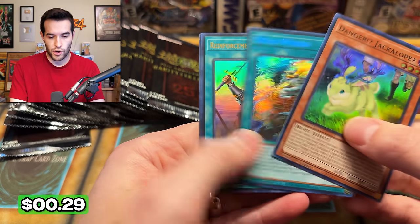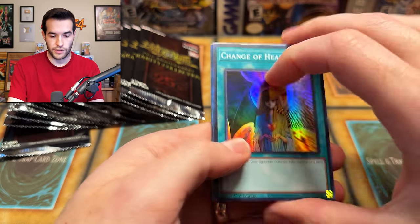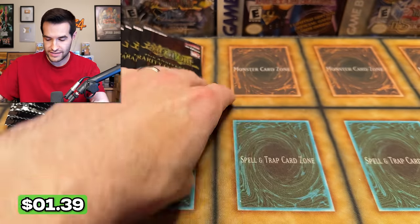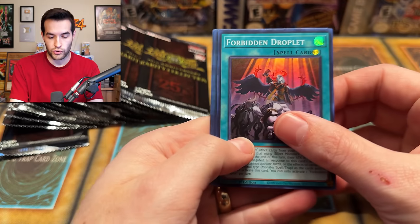We have Danger, we have Small World, Reinforcement of the Army, Ice Dragons, and Ice Barrier. Should be able to go through this box pretty quick if we don't really waste any time. We have Egyptian God Slime. That's another collector. I feel like we got an all collector rare box. Might be the thing. You get like 8 or 9 collector rares instead of rare, ultra rares.